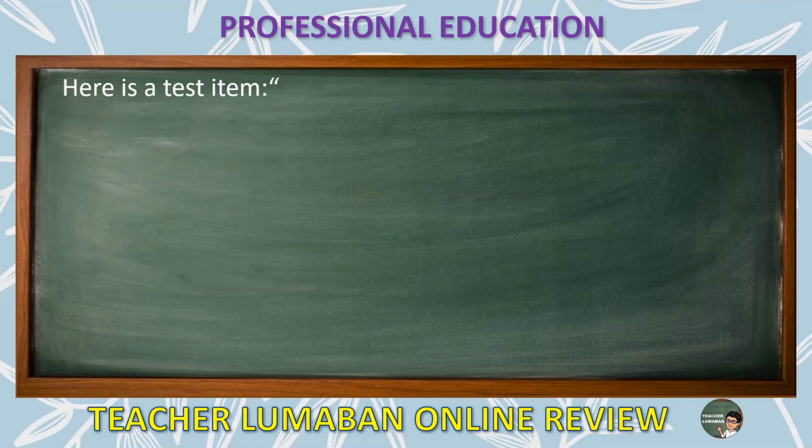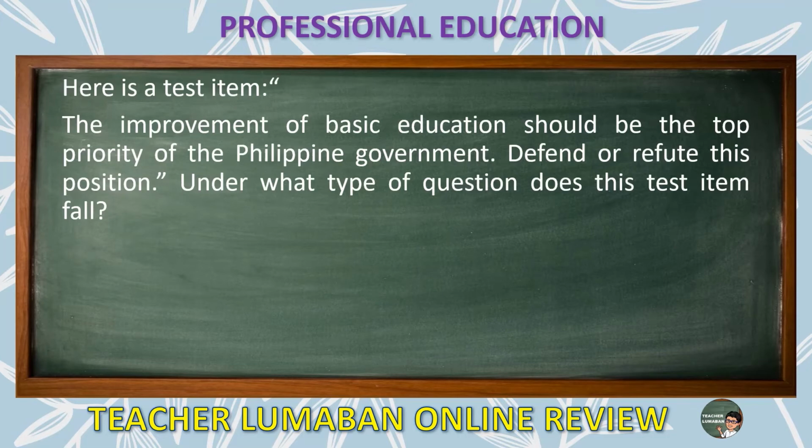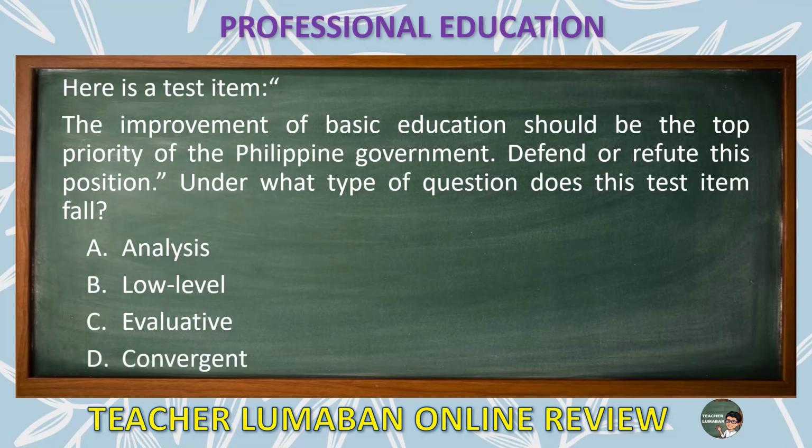Here is a test item. The improvement of basic education should be the top priority of the Philippine government. Defend or refute this position. Under what type of question does this test item fall? Letter A, analysis. Letter B, low level. Letter C, evaluative. Letter D, convergent.